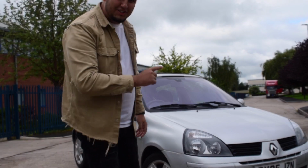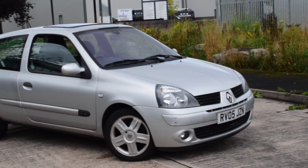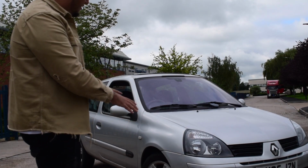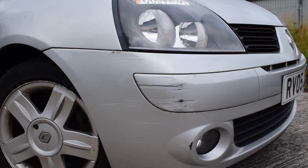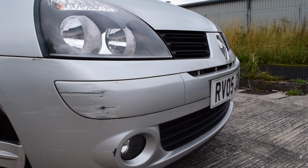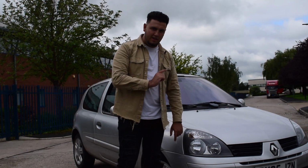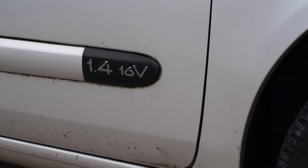Now, I'm going to tell you a little bit about the car first, and I'm going to have you guess how much you think I paid for it. So I'll just give you the basics. 2005 Renault Clio. Pretty much full service history, you could call it. Fresh new tyres, got about 5 mil on all the tyres. MOT runs out in October. So I have had it a few months, but it's done 58,000 miles. So, how much do you think I've paid for it?